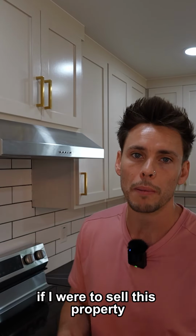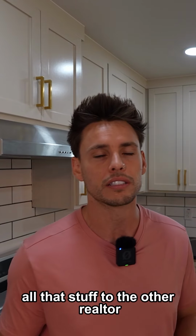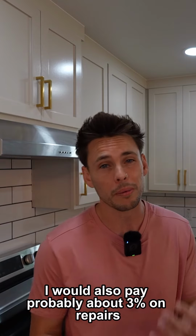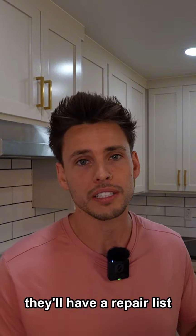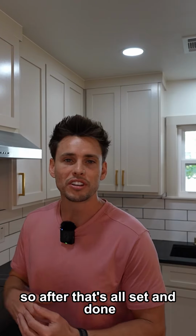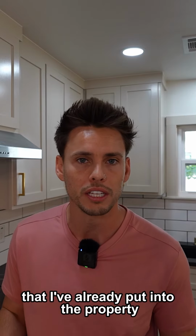If I were to sell this property, I would basically pay about 7% in closing costs, all that stuff, to the other realtor, to my realtor. I would also pay probably about 3% on repairs, little repairs. Every house, they'll have a repair list. Even if it's a brand new house, they'll still find stuff that they want done. So after that's all said and done, if I were to sell the property, I'd profit about $49,000. That's after the $140,000 that I've already put into the property.